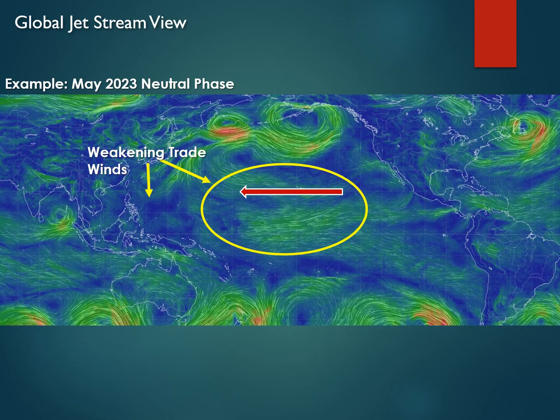However, as of May of this year, you can see how those trade winds have really weakened in nature. And so now you see weaker trade winds getting to Asia and the Philippines and down through Australia, where you can see a little bit more of an uptick in winds closer to the Americas.